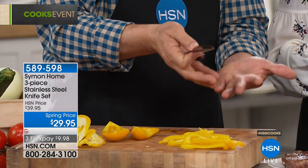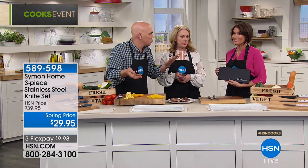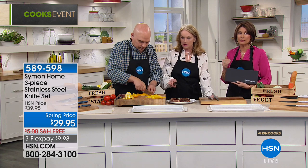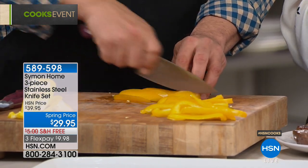And again, you're getting a $100-plus knife, and the whole set is what, $25? $29.99. And this has free shipping and handling, so you get these delivered to your front door. Absolutely an incredible buy. When it comes to German steel, it's the best of the best of the best when it comes to knives.